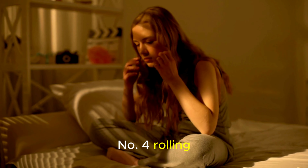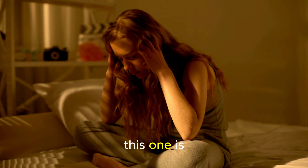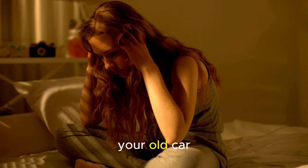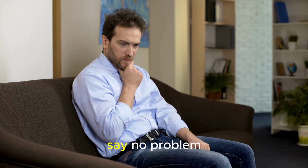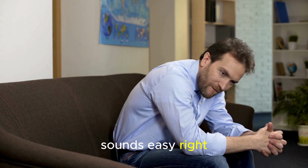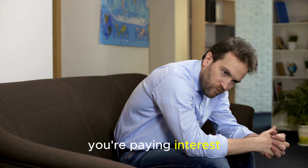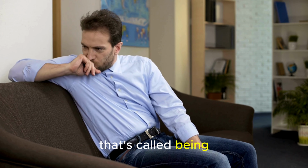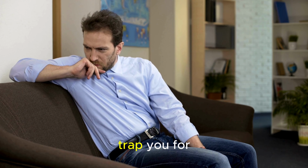Number 4. Rolling over negative equity. This one is sneaky, and it happens more than you'd think. If you still owe money on your old car, the dealer might say, "No problem, we'll just roll that into your new loan." Sounds easy, right? Wrong. Now you're paying interest on both the new car and what's left of the old loan. That's called being upside down, and it can trap you for years.